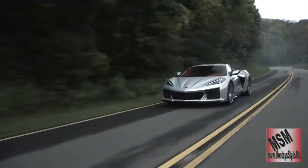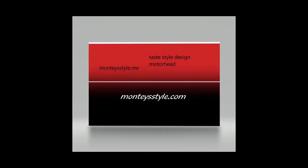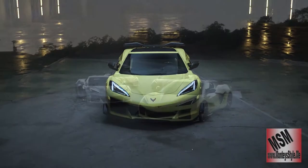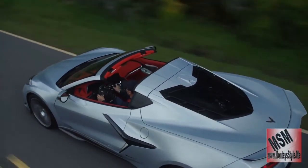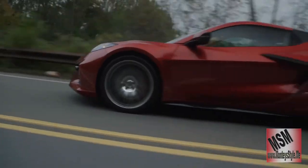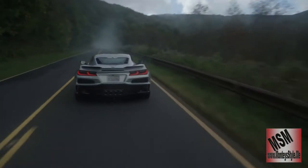Today we are doing the Z06. This is a rear engine vehicle by Corvette. This is a 2023 vehicle. Have you seen anything like this? 468 pounds of what? It's making me crazy. This is 8,000 pounds of what? I mean, this is so cool.